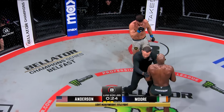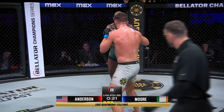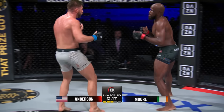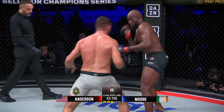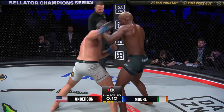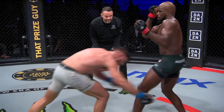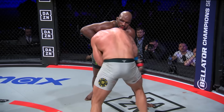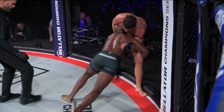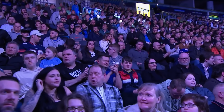There's a separation. Moore immediately gets to work behind the punches. Oh, and he lands. Another left hand sneaks through. These are great shots by Paul Moore. And Moore reaches for the low single. Anderson hanging heavy on the head. One last takedown attempt here. And we head to the championship rounds.